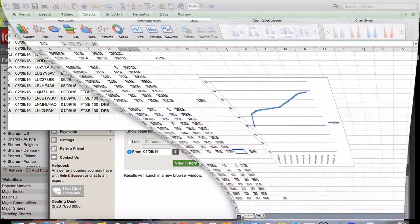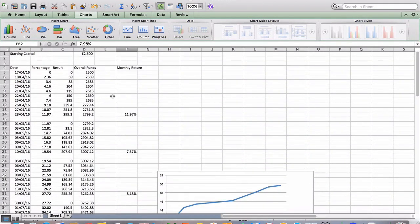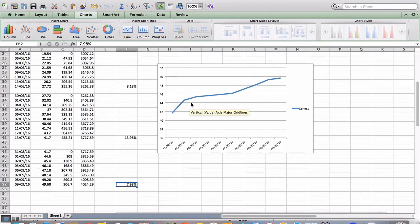If I can just bring it up, here we go. So 7.98% on the month, which is, I've been saying that I've been looking for around about 8% growth on the account each month to show you. 7.98%, overall 49.68%. I've input this data into a line chart for the month once again. We can see steady growth. What we can't see is large spikes up or large spikes down, which is exactly what I have pointed out you should be watching out for, especially as a beginner trader.